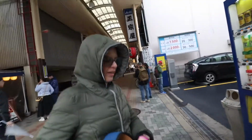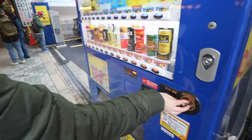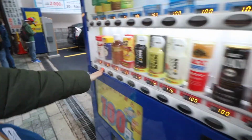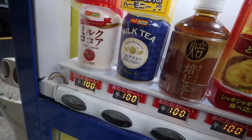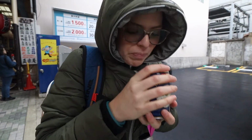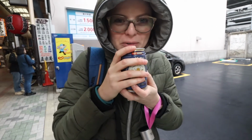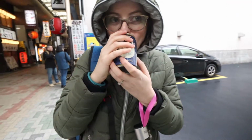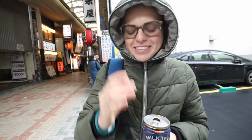So I put it in. Put it in. This. And then I hit this. It comes out. It's hot. Tastes like tea from a can that's warm from a vending machine. Interesting, but good.